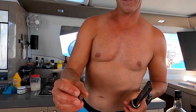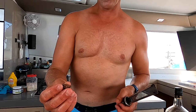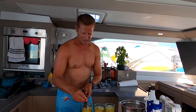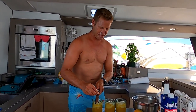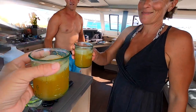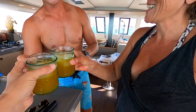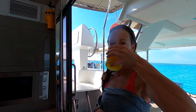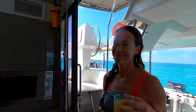This is nutmeg right here. So inside it's just a nut, and that's from Grenada, so we had a whole bunch of them and just picked them right off the trees down there. And you put a touch of that on top. Thank you. Cheers. Cheers. Let me get it. Oh yeah.